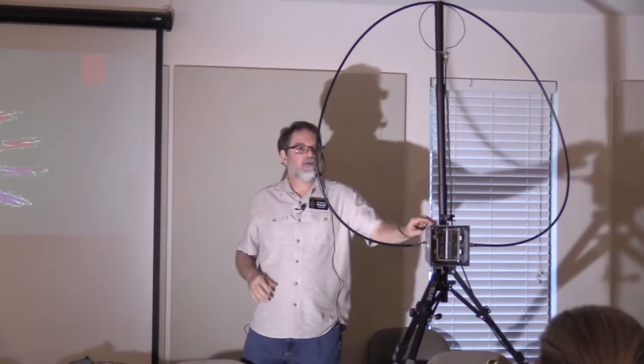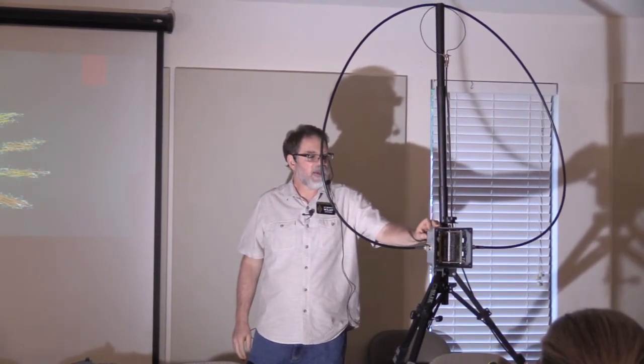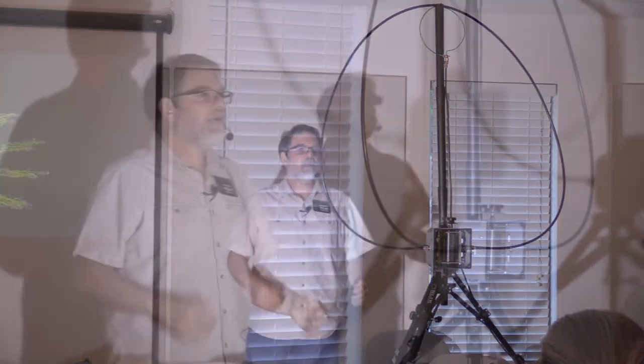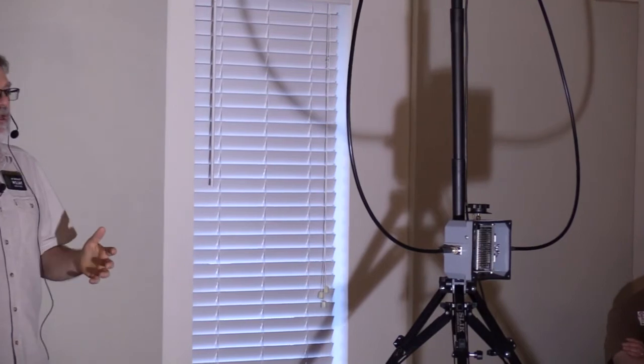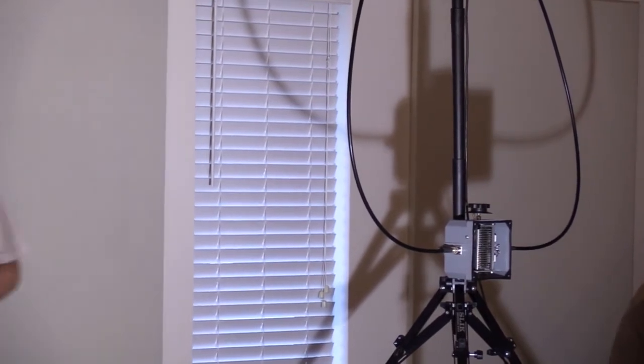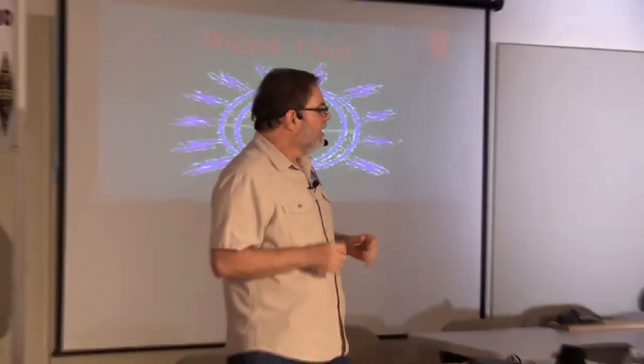So is the magnetic loop really magic? No. It's just like when the hex beam came out. I can remember people calling that a quad. It's not a quad, it's a two-element beam, and there was nothing magical about the hex antenna other than it fit a small footprint and did a great job.